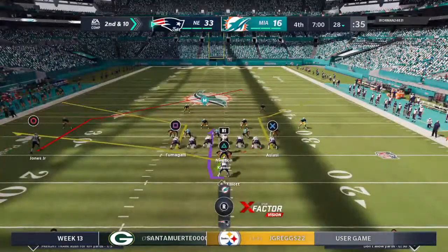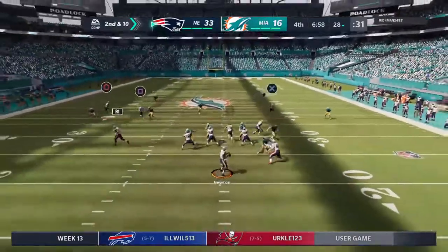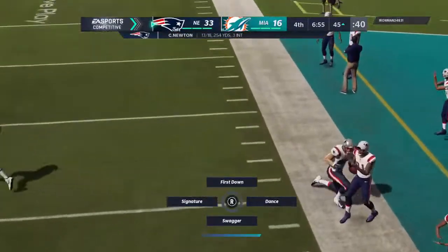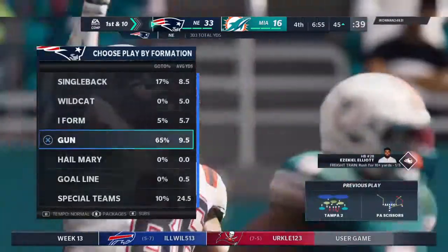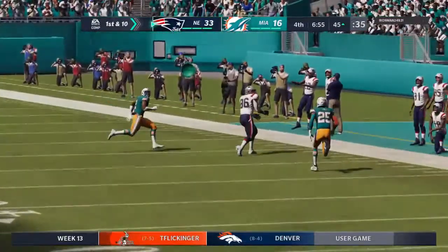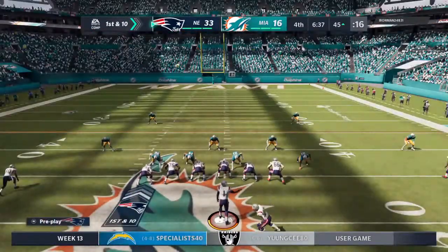2nd and 10. Here's Newton. He'll find his tight end here, Asiasi. And out of bounds on the other side of midfield at the 45. 27 yards there, a 1st down. On the play, and the Patriot 1st down. So now 1st and 10 as they've crossed into Miami territory at the 45-yard line.